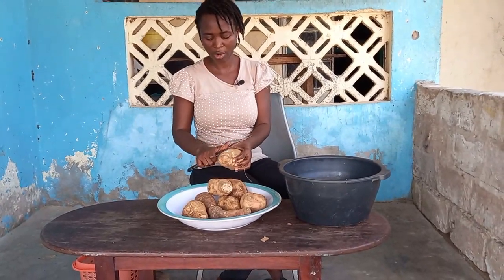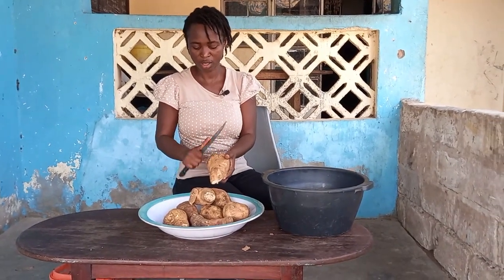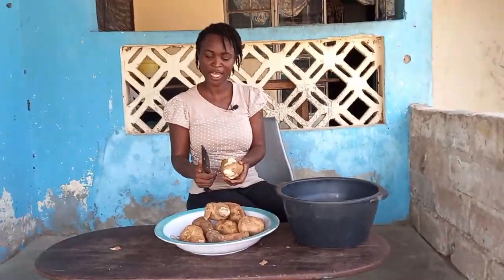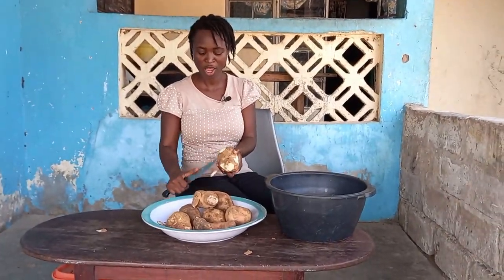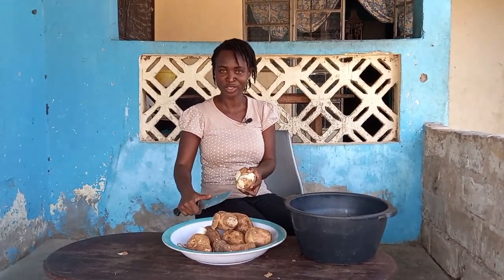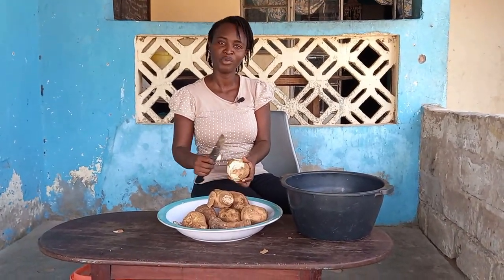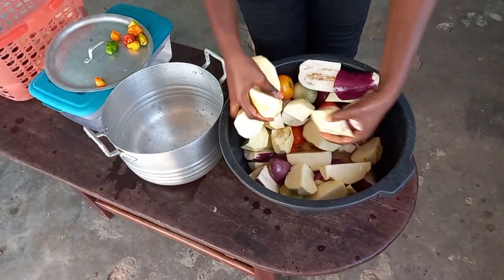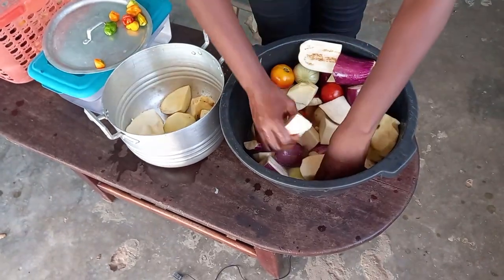We just peel our sweet potatoes and boil them, and then we'll make our garden egg stew. The Ghanaians call it abom. For the garden egg stew we have two types: the one that you cook on fire like stew, and another one that you do not put on fire. That's the one I'll be making. We are done peeling the potatoes, and I finished washing them, so I'll put them inside here.